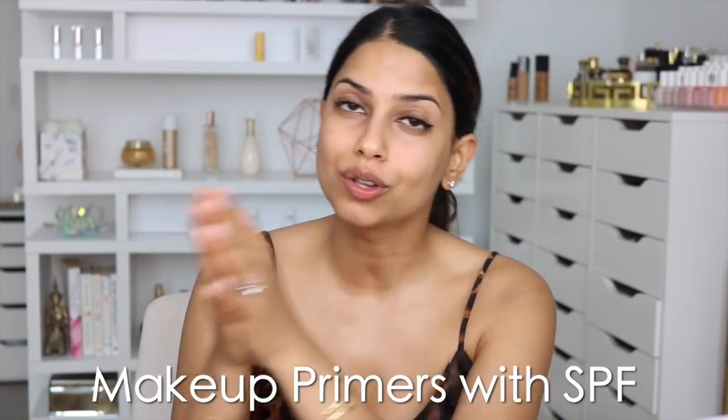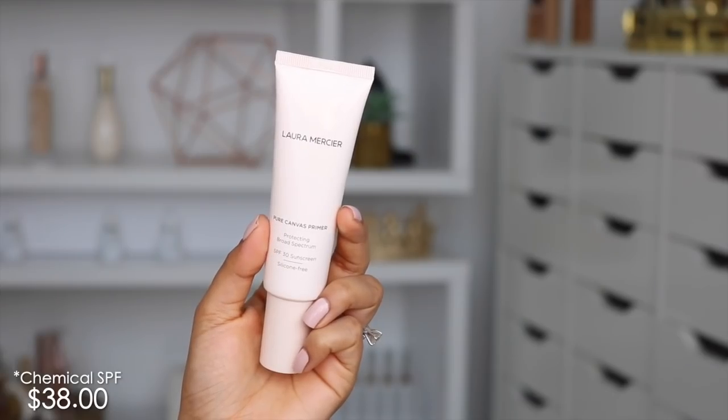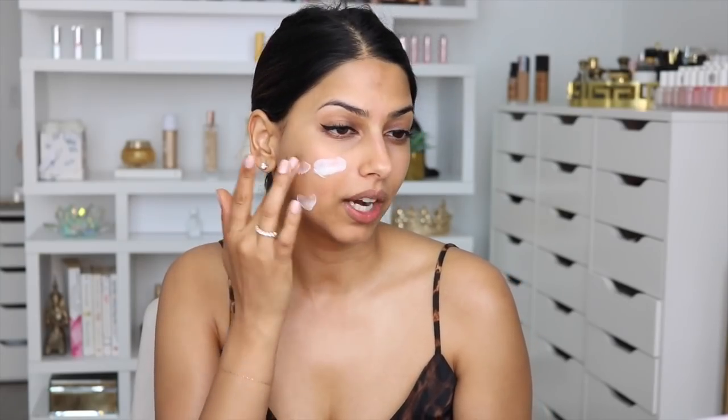But anyway, now let's move on to SPF products that are also makeup primers. Yes, maybe you are like, you know what, I use my own moisturizer and I want an SPF product that's also going to prep my skin for makeup. And for that, I have two incredible products here. The first one is the Laura Mercier Pure Canvas Primer, and this is SPF 30. Oh my gosh, this just feels so luxurious on the skin and really makes such a beautiful primer.